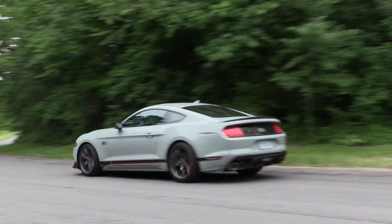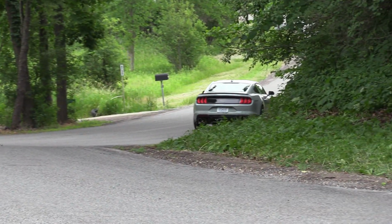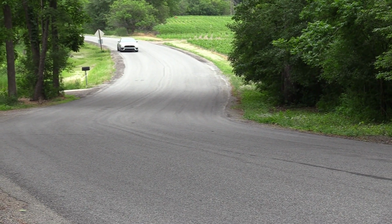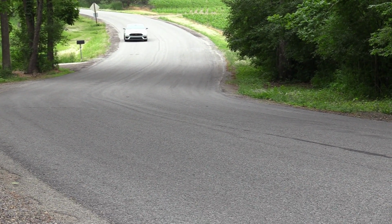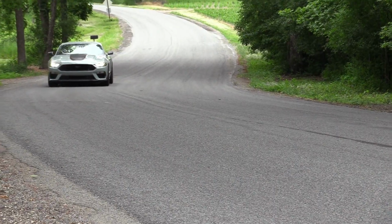You know, if you want to have some fun and have a car you can drive every day, obviously, got a back seat, got a reasonable trunk, why wouldn't you want to have some fun? And of course, the Mustangs always look great.